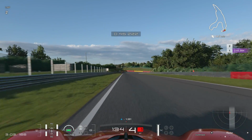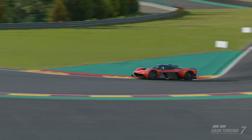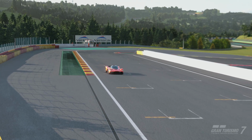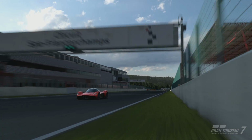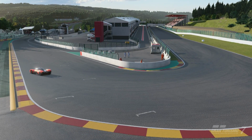This feels so good to drive, actually. I could lap it around here all day. And in fact, I probably will end up lapping it round here for the rest of the day. But anyway, for today's video, taking a very first look at the Aston Martin Valkyrie here in Gran Turismo 7, that is going to be all. I know it's been in here a little while, but only just had chance to get hold of it, and, well, it's been brilliant, actually.